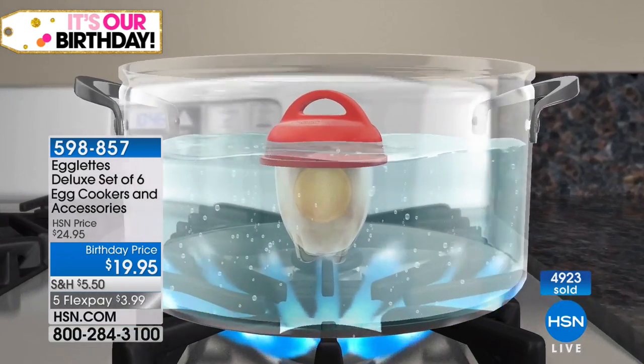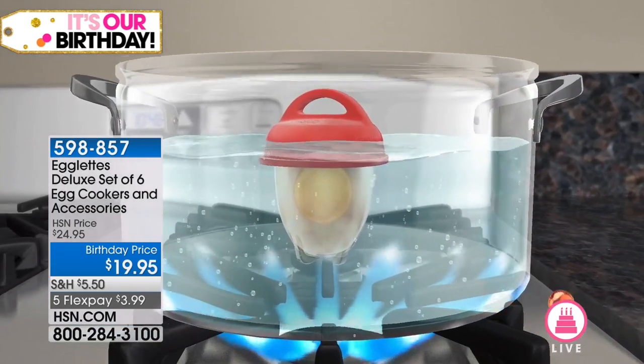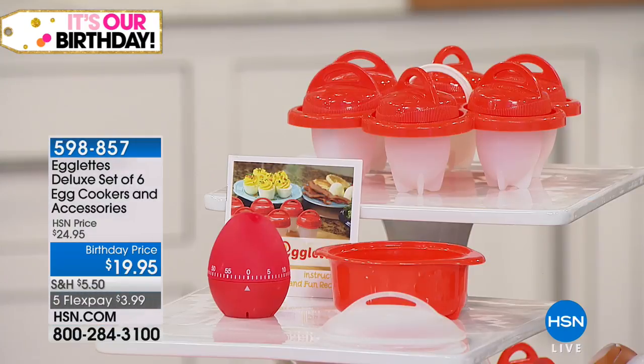It's boiling your egg, right? So it's cooking it the exact same way. You can see that rotating force of the boiling water cooking your egg. But the cool part about it is I don't have to peel off 800 million billion little pieces of an eggshell. And waste the eggs. Exactly. And waste the eggs.